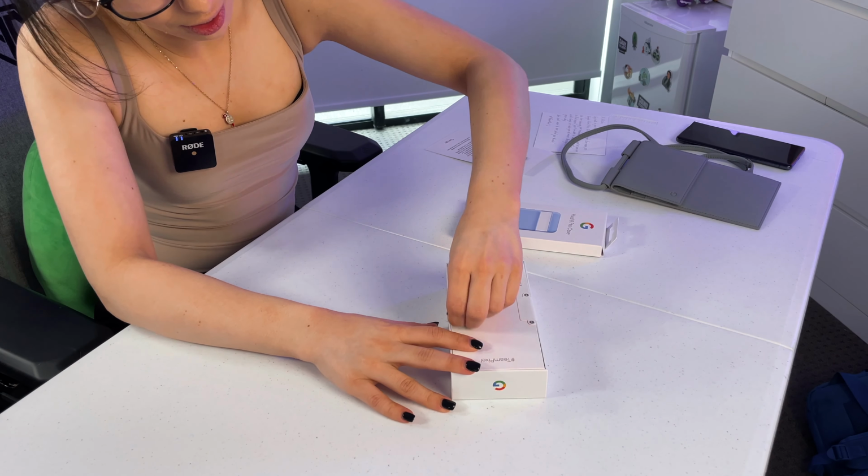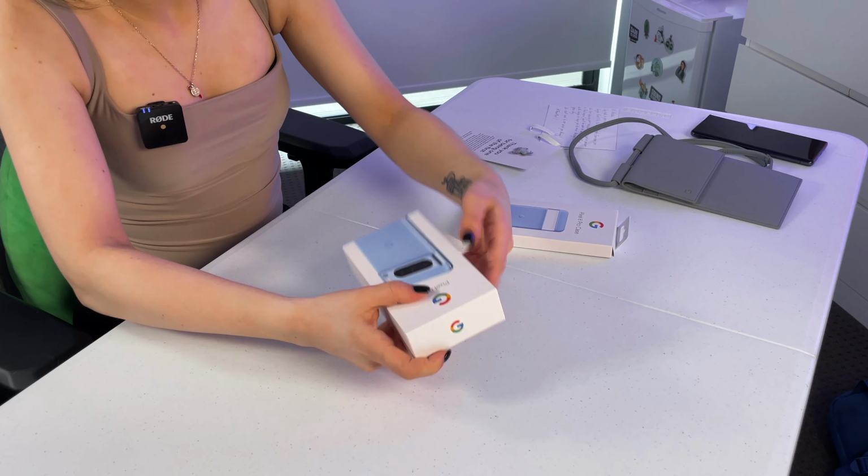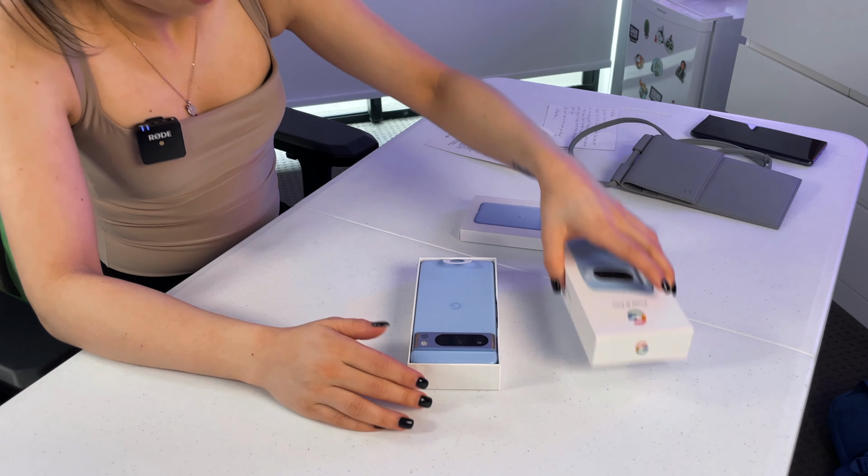So let's open this up because I'm so keen to see the blue. All right, here we go. Oh my God. I didn't expect it to be that color. All the marketing that I've seen has been really, really blue, and I wasn't sure if I was going to like it, but this is actually stunning. We have a matte back, and the blue is a little bit lighter than what you see in the ads, and that feels so good.